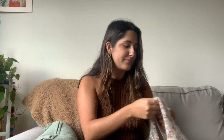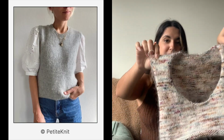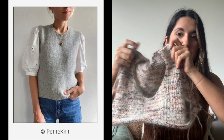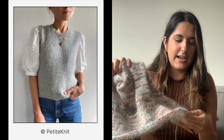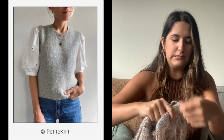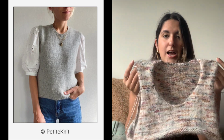I'm very excited. All right, so I'll start off by talking about a pattern that I've already cast on since my last podcast episode where I had nothing on my needles, and that is the Stockholm Slipover by PetiteKnit. I just recently joined the back and the front, and we're all tangled here. I'll tell you a little bit about the pattern and then the yarns I'm using.